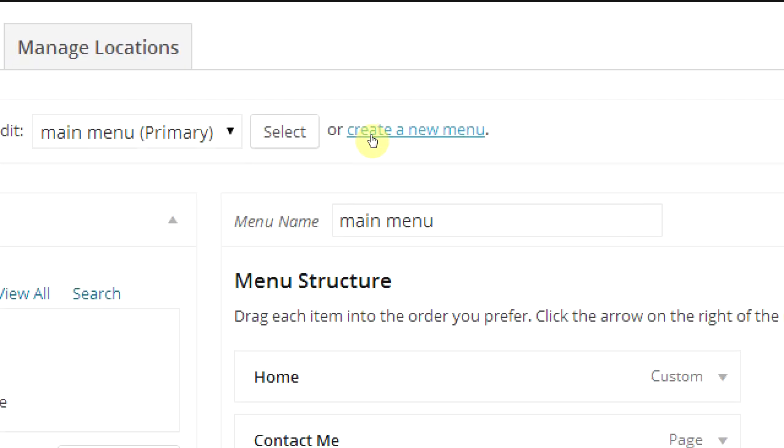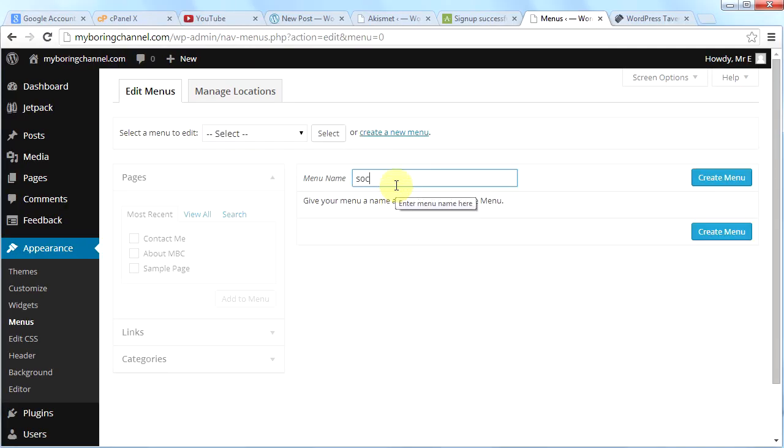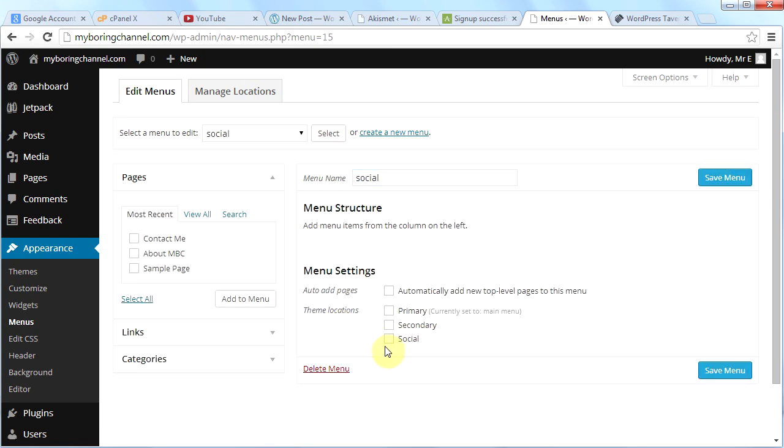Now that we're here, we're going to click Create a new menu. In our menu name, I'm going to call it Social. And then I'm going to click Create Menu. Now, for theme locations, I'm going to click Social. What that will do is allow these social media icons to appear at the very bottom of my site, even beneath the footer. I'll show you in a moment.